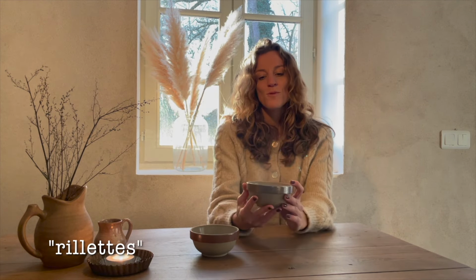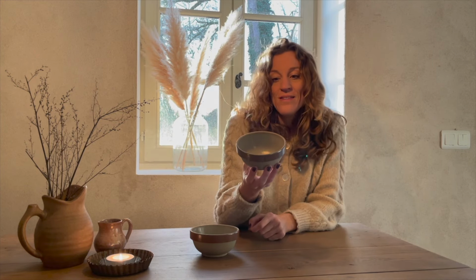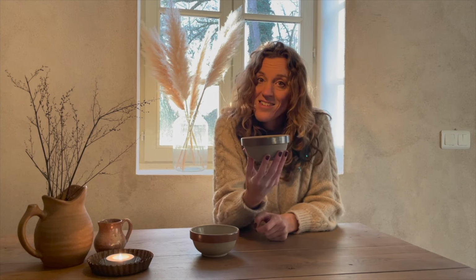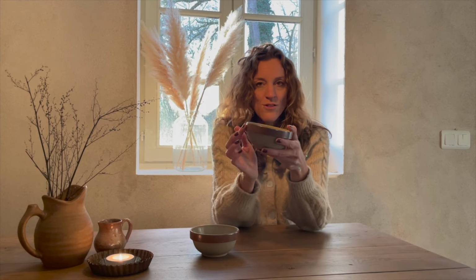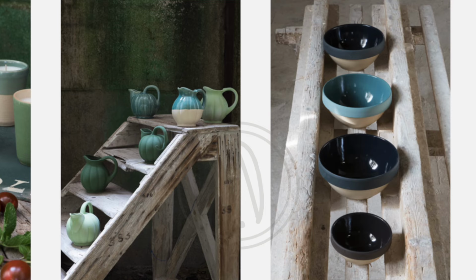So typically these were used to make meat, and these also by Digoin, terrines de Paris, and they make them now in bigger and smaller sizes. And then the rim that was traditionally brown, all kinds of tones of brown, and now they make them with like bright yellow, navy blue, really, really gorgeous.